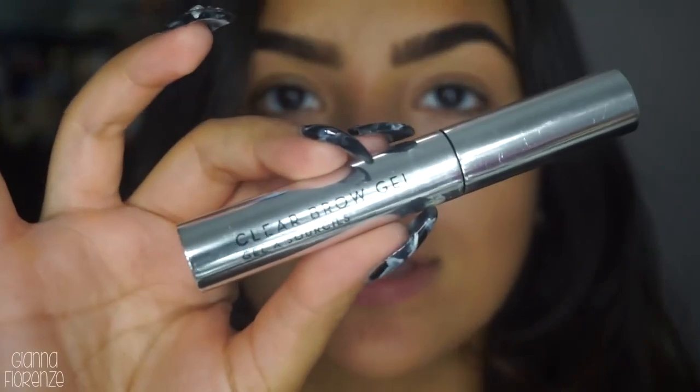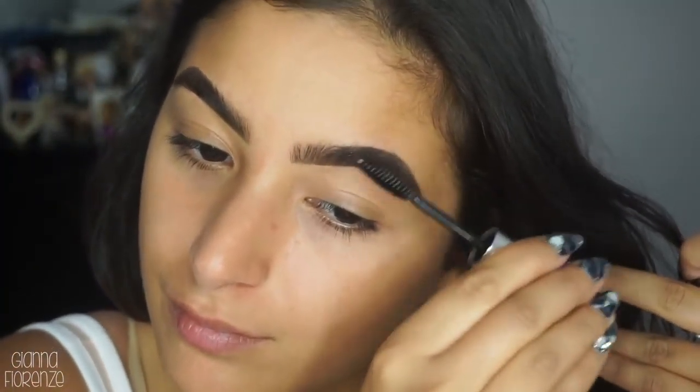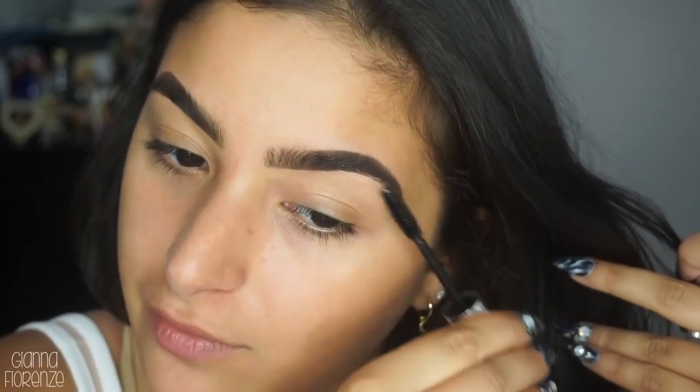So now to set my brows, I'm going to be using the Anastasia Beverly Hills Clear Brow Gel. This is my favorite. I've used Benefit's, it's great too. I just always run to this one. I don't know, I've used it for years. Maybe that's why it's just a comfort zone kind of deal. But I feel like this one and Benefit's have the best brow gel.